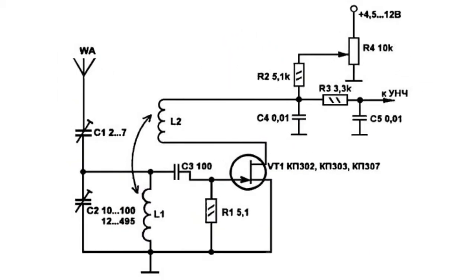It is the positive feedback that increases the equivalent quality factor of the L1C2 circuit, which is equivalent to an increase in the input signal amplitude, due to the fact that as the quality factor increases, the bandwidth of the circuit reduces. Efficient reception of a narrowband signal, such as a voice or a telegraph message, becomes possible.